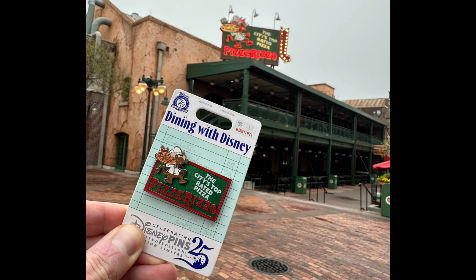And then lastly, we have Disney Parks in America. There were only 3 pin releases this week. So first we'll start off with Walt Disney World and their exclusive. And yeah, it was probably the hottest pin release of the year. Actually, the hottest pin release I've seen in a very, very long time.